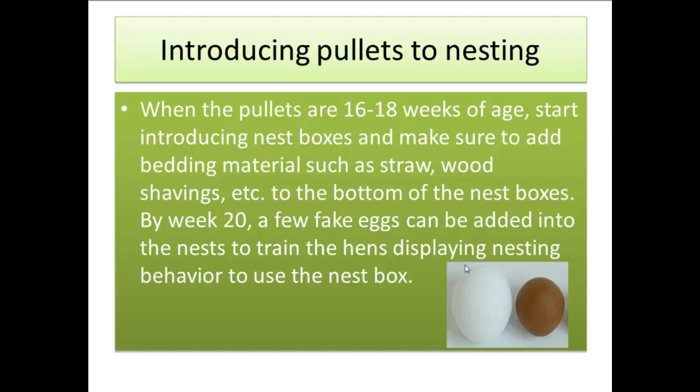So the pullets are 16 to 18 weeks of age. When they're 16 to 18 weeks of age, you need to start introducing nest boxes, and make sure that you add the straw, wood shavings, whatever you're going to add to the bottom of these. The reason you're doing that is they're going to be very close to starting to lay at this point, and you want to get them used to going in the nest boxes and become comfortable with them, so by the time they're ready to start laying, they're going to start laying in those boxes.